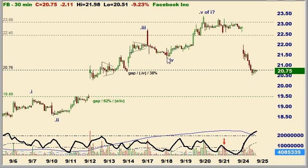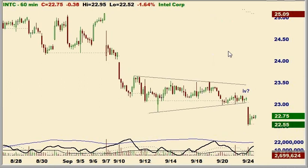And from there, we are finally getting a corrective decline. At least I believe it is. We'll see how it plays out in Facebook. Intel, very interesting chart.